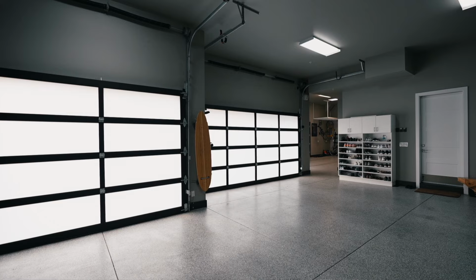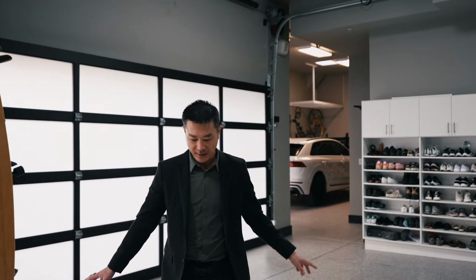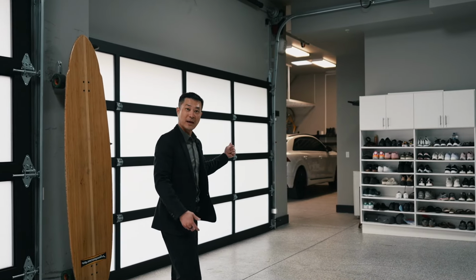All right, now we're out here in the garage, 4-car garage. There's actually 3 doors. Epoxy flooring down here, the gray with the black and white flakes. I wouldn't do any other color. This is my thing right here. So we'll head over to the other side of the garage, and we're gonna head outside.